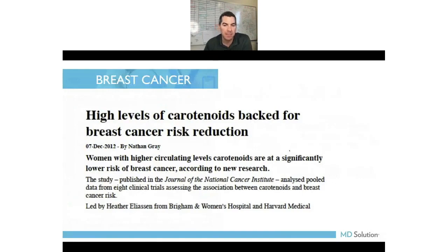In fact, breast cancer is one of the biggest problems that women have. One of the top cancers. It's affecting 1 out of 6 women.